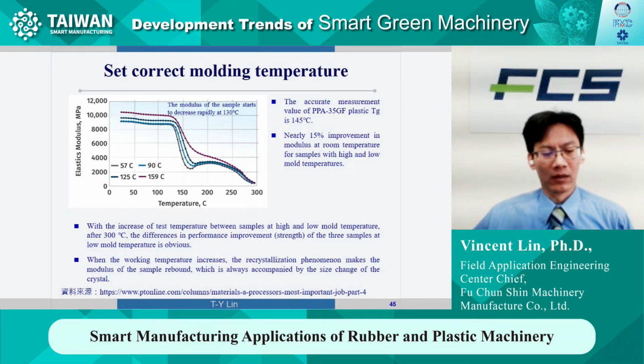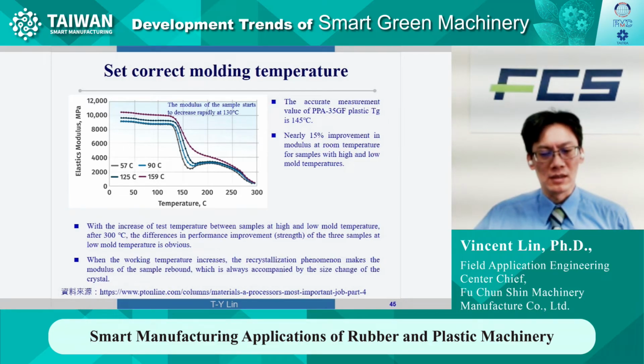We can see that at room temperature, 25 degrees, the mold temperature of 159 degrees has a higher elastic modulus and also higher strength. Then the 4 samples are placed around 145 degrees, and we can see the elastic modulus dropped significantly. However, at 57, 90, and 125 degrees, the elastic modulus slightly increases respectively when they exceed 170 degrees. However, the sample formed at a temperature of 159 degrees does not have that phenomenon.